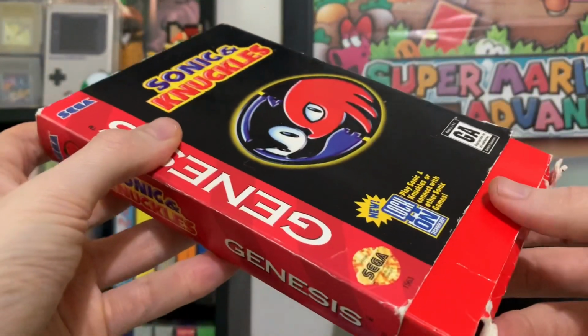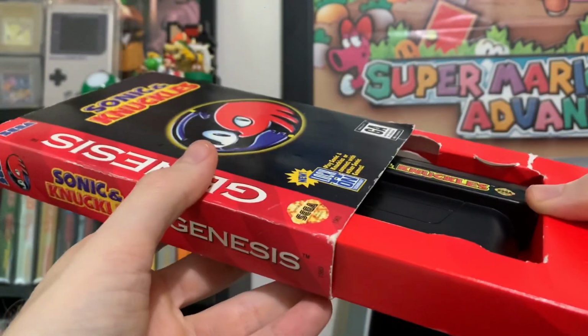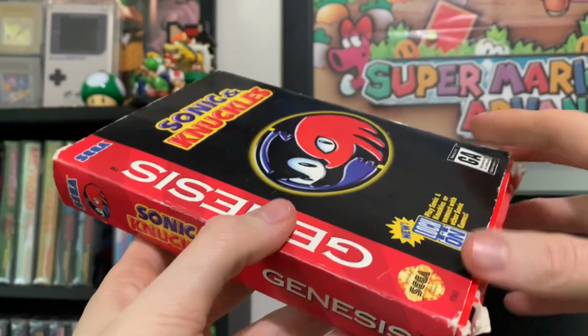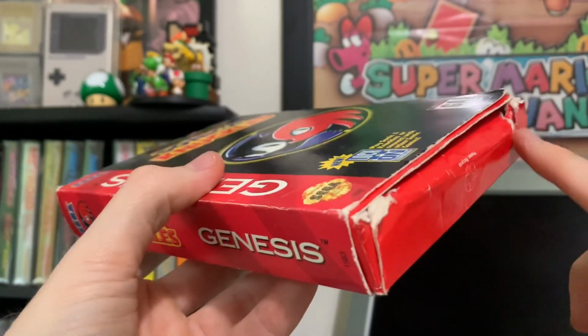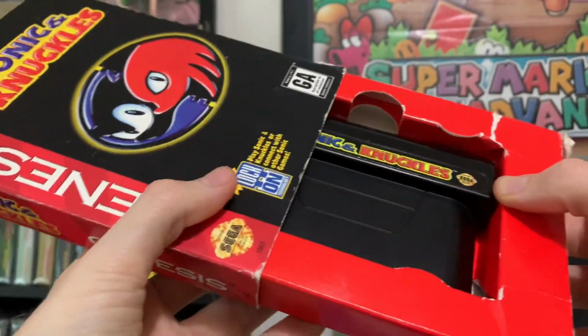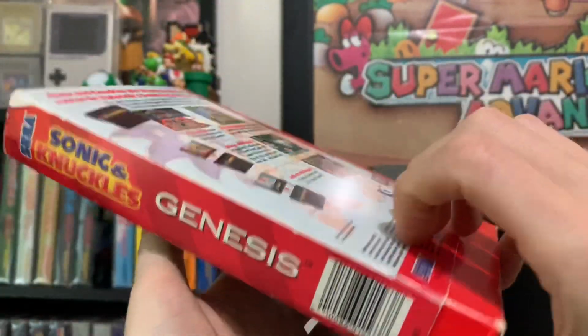Then for some reason, a few years later, Sega got really cheap on us and tried to save money, and they gave us these pieces of crap cardboard, which are a really big step down from these nice Genesis game cases that they gave us at first. I mean, look at this. You see how badly these things fall apart over the years because they're just made of cardboard. There's nothing really good about these cases other than being able to see the artwork easily on them.